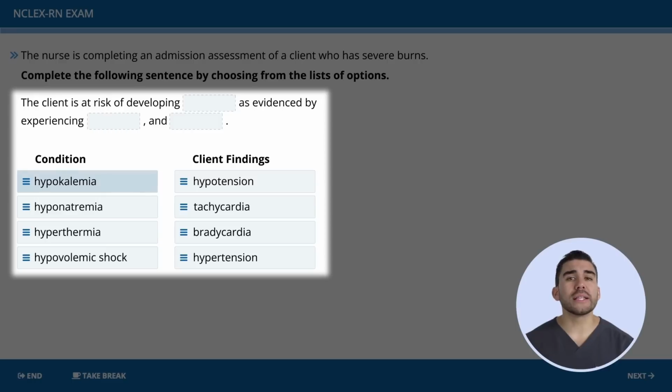Would it be hypokalemia? Well, think about it here. Hypokalemia is low potassium. Well, with the damaged cells, that releases high potassium into the bloodstream. So we'd expect hyperkalemia, that high potassium. And we're not going to see hyponatremia, that low sodium, because of all the fluid imbalances here.